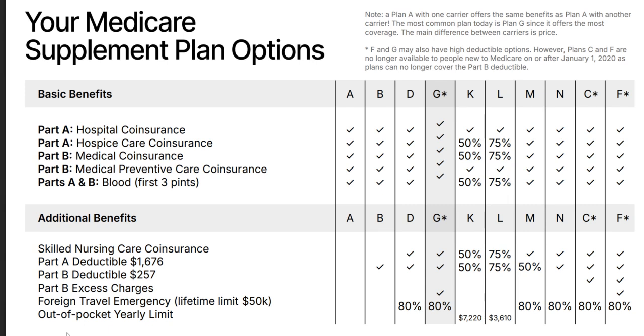However, as you can see, there are situations where you might see a provider who does not accept assignment. Therefore, if they bill you the additional 15% for some treatment or procedure that you received, that bill will be going to you if you were to be in any of these plans except for G. Plan G does cover those excess charges. So that's a really good thing to note.